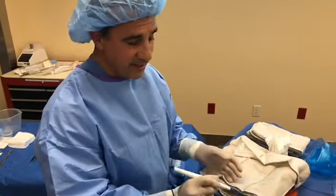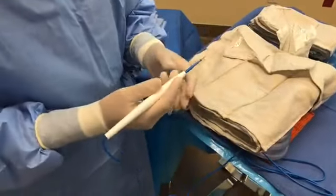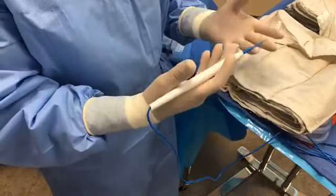So we treat this kind of like a knife, and it has different settings depending upon if I want to coagulate or just cut. But that's what keeps hemostasis the best.